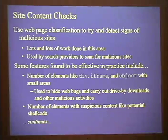There's lots and lots of work that's been done on web page classification. And this has been used by anti-malware companies to search for malicious sites. There's a whole pile of these. I won't go into these in great detail, but basically these have been found to be effective through improving means. So again, like the guy who looked at the HUD crime statistics, anti-malware researchers and companies have found that malware websites tend to have these characteristics and benign ones don't.